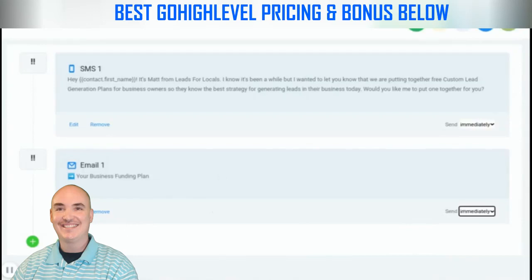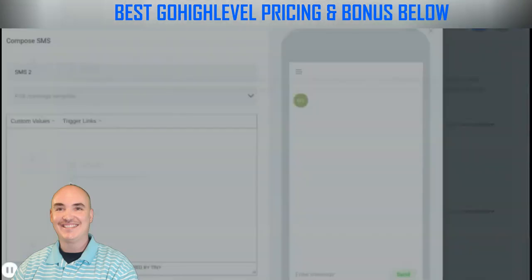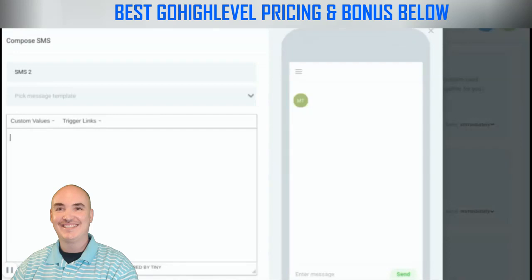Okay, and then let's see, we would click save here. You can also do a test email at the bottom there, but I'm going to change this to immediately. Now, I've done both. And again, you just have to make sure that your automation triggers are set up correctly. But I like to send, if we don't get a response, I like to send one more text or email.